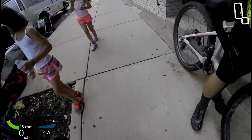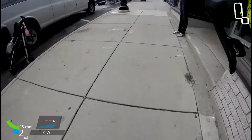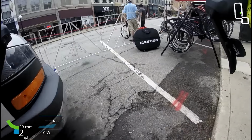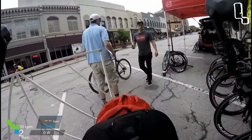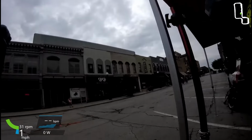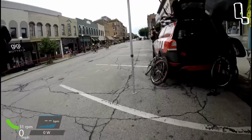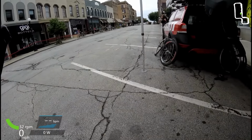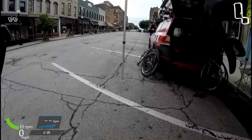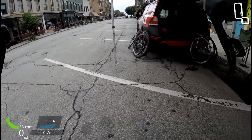So we finally make our way up to neutral support, right up there, that red tent. And at this point, I'm like, hey, I need a wheel, I need a wheel. So we get up there, get our stuff as fast as we can. These guys are awesome, SRAM neutral support, some of the best help around. They've helped me all season long. So right here, we're getting a new wheel. I'm just kind of waiting, watching these guys go by.